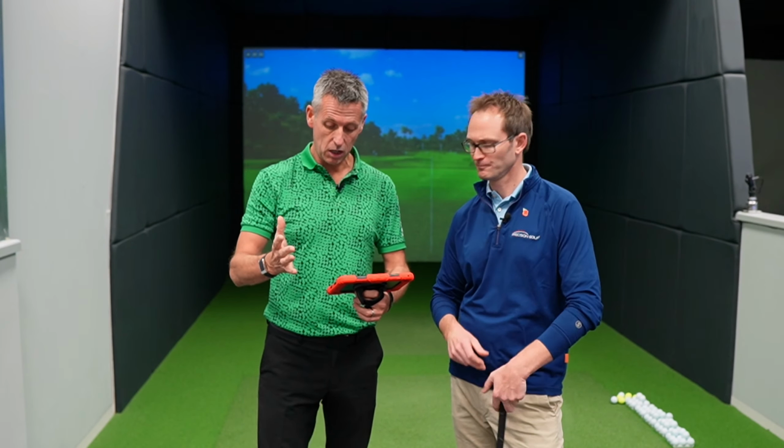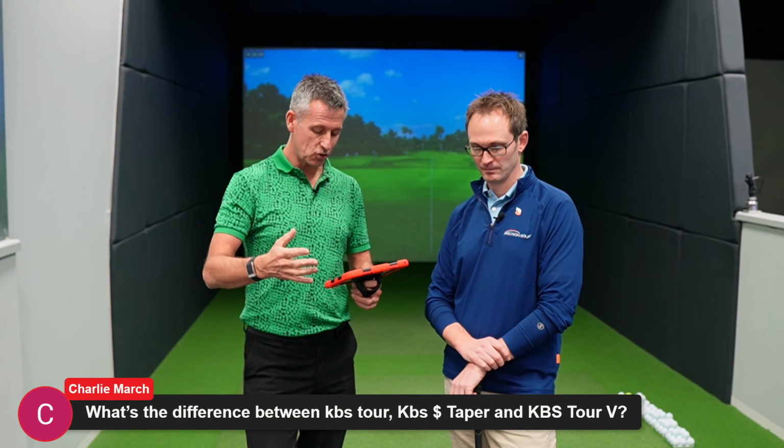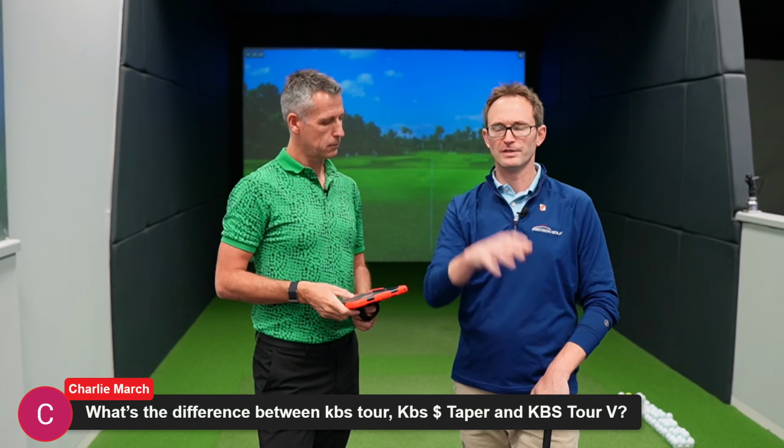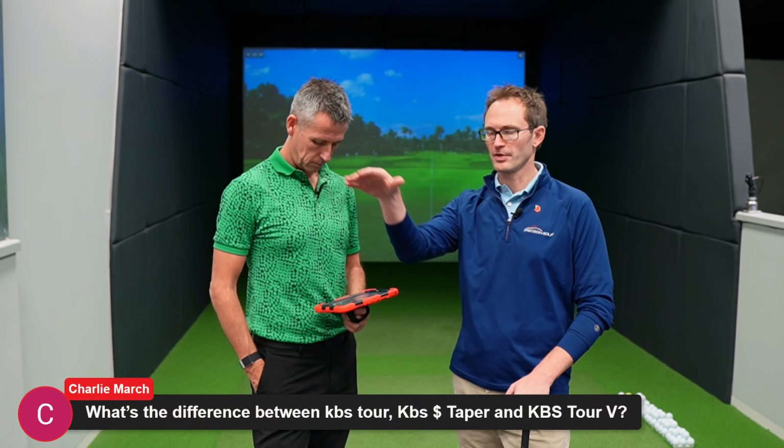So Charlie March, what's the difference between the KBS Tour, KBS Dollar Taper, and the KBS Tour V? So KBS Tour is a tip responsive shaft. They've done a heat treatment onto the tip of the shaft. That means it doesn't need reinforcing, which gives a bit of kick through the tip, and in theory an upper mid launch with stable spin is what the design profile was. The regulars are at 110, 115, stiffs 120, X 130.